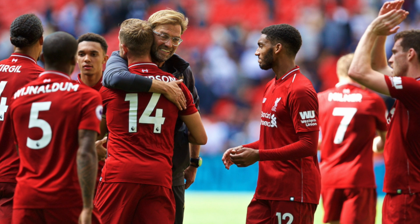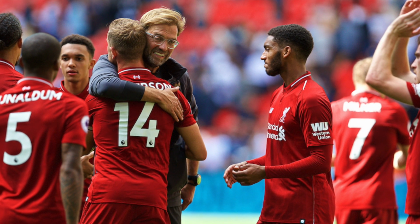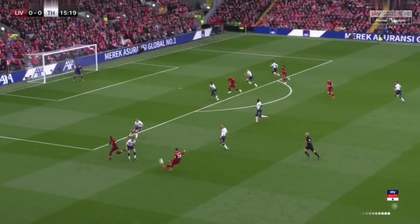Because Henderson was constantly able to find this pocket of space, he was also constantly able to play the ball to the fullback on the other side. Henderson receives in space and switches the play to the other fullback. And again, he receives in space and switches the play to Robertson, which then allows Robertson to move up and give the cross to Firmino, who scores and makes it 1-0.